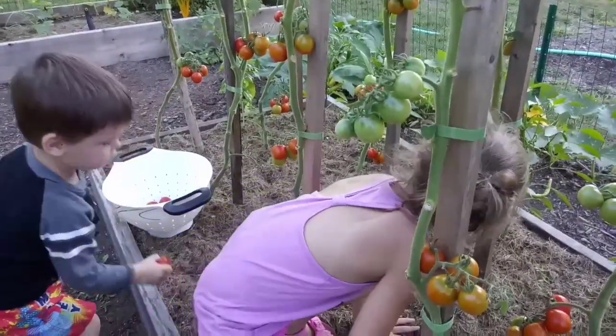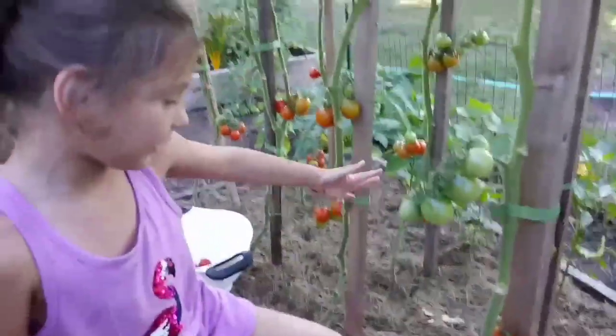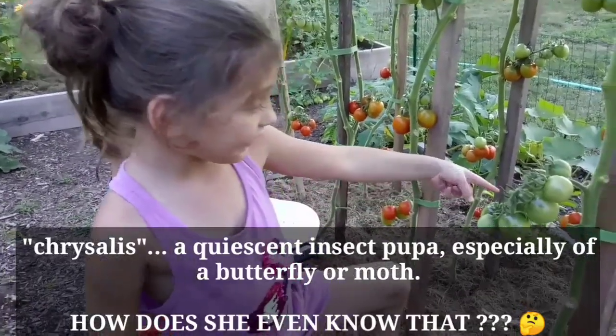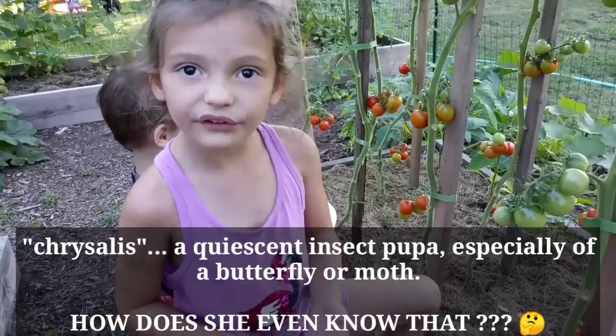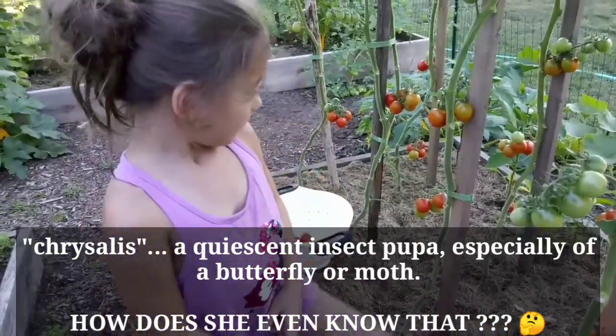There's a little bug on there. Good job, Wyatt. And there's a little bug in there, and it has a crystal on it. His what? There's a bug on there, and it has a crystal. Oh, huh. Who knew? Why? I don't know. It's crazy or something.